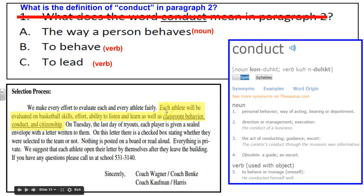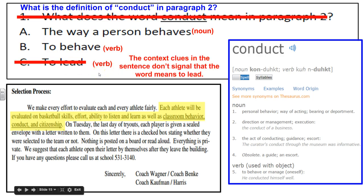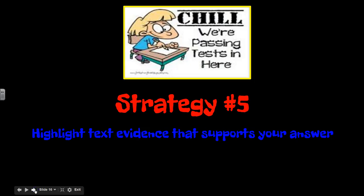Going back to the sentence and reading it again, each athlete will be evaluated on basketball skills, effort, ability to listen and learn, as well as classroom behavior, conduct, and citizenship. From this sentence, we can tell that to lead is not one of the correct answers. And that is because the context clues in the sentence don't signal that the word means to lead. Make sure that you tell yourself why you are eliminating the answers that you are eliminating. Strategy number 5, highlight text evidence that supports your answer.